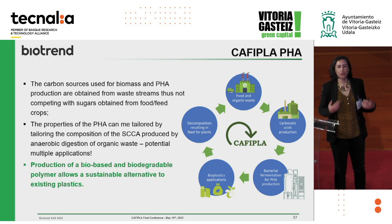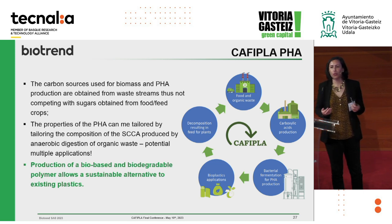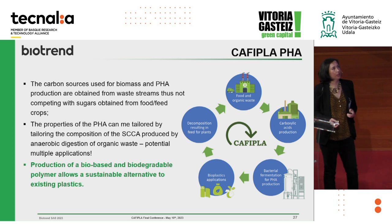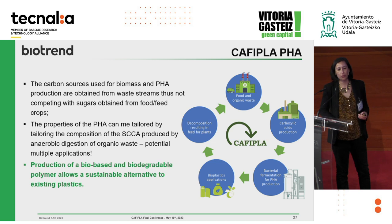And to finish, I just want to leave you with a message: of course, it's not possible to think of a world without plastics, but we can indeed transition to a system where the petrochemical plastics are substituted by bio-based plastics that have the potential of being more sustainable and with better environmentally friendly properties. So that is the reason why we need to keep investing in projects like CAFIPLA, so that sometime in the near future we can in fact live in a world with better options in terms of environment. Thank you.